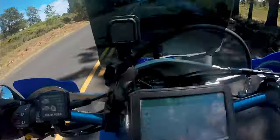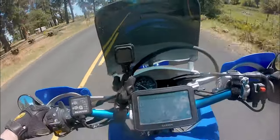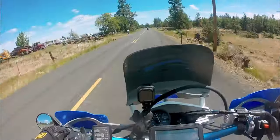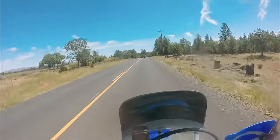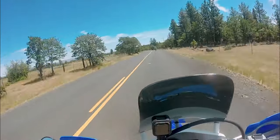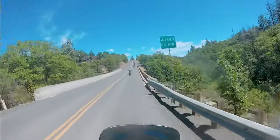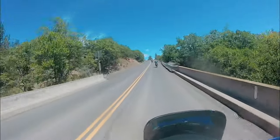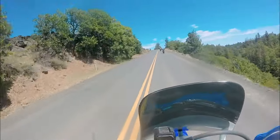I'll give it to the guy in front of me. He's on a Kawasaki Super Sherpa 250. That thing is ripping. Doing almost 80. Thing's gotta be wound out. Wound out. How cool is that right there? And a line of bikes going up the hill. Fantastic. Beautiful day to ride today.